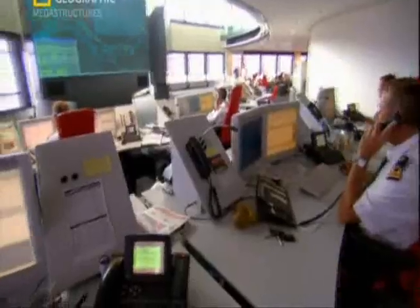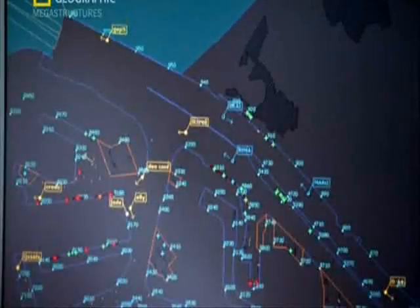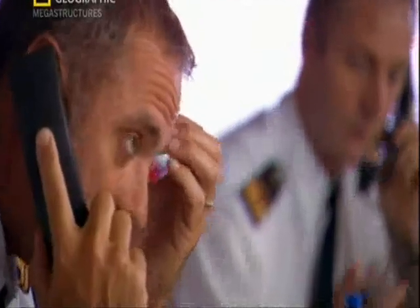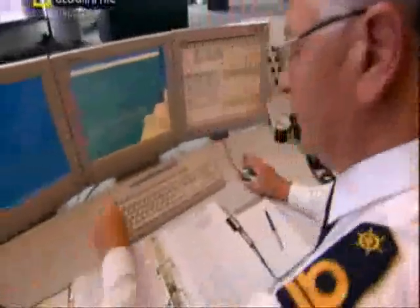Up in harbour control, the brains of Rotterdam's operation track every ship. Over 30,000 per year. Aerial photos, GPS, and sonar mixed with old-school communication to keep these hulking vessels in line. There is no room for error. No one wants to be on watch when a megaship's arrival goes wrong.